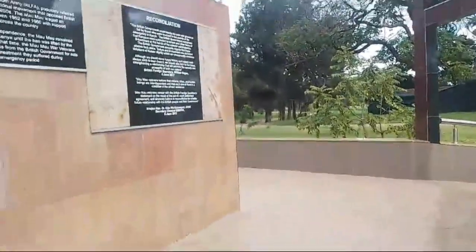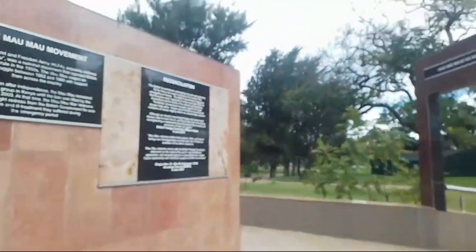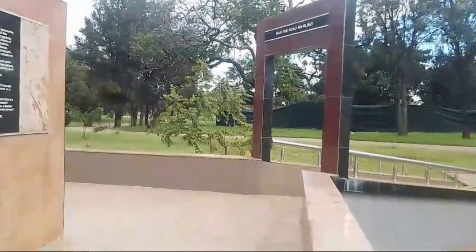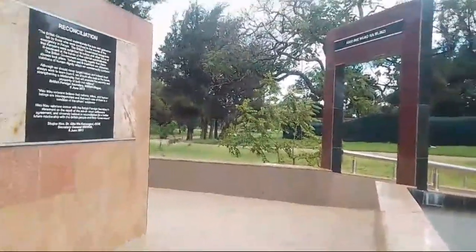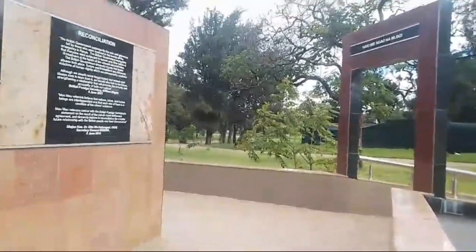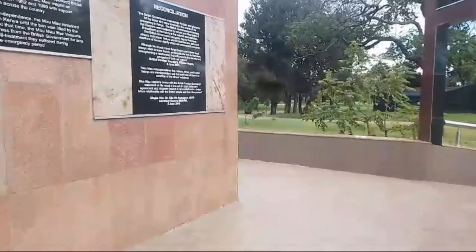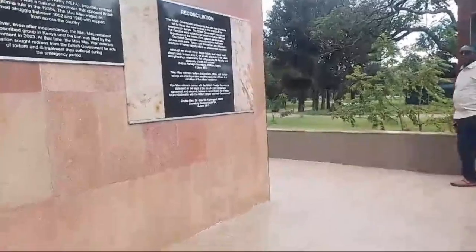The majority were Kenyans. And in 1960, the state of emergency was lifted, and negotiations began over a new constitution. And on 12 December 1963, Kenyans achieved independence. Jomo Kenyatta became the first prime minister and later the first president of Kenya.